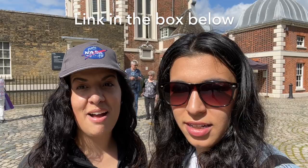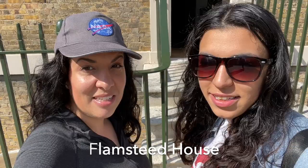But right now we're in the beautiful historical Greenwich. We're now outside Flamsteed House. The astronomer used to live in here. Let's go and be nosy inside.